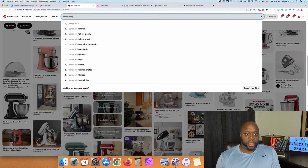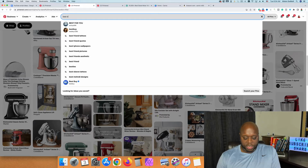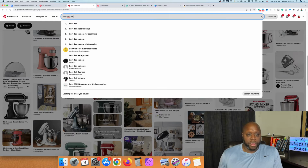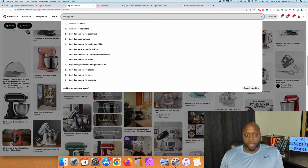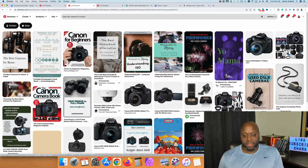M50, and you can see people are looking up all sorts of things with Canon M50 Mark 2. We could type in best DSLR for, and once again, you're going to see that people are asking all sorts of questions. Best DSLR camera for moms. That's really interesting. And when we click on it, you're going to see a camera and you're going to see women in the background.